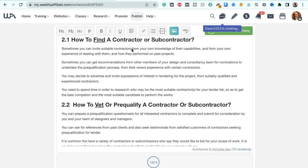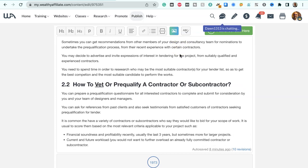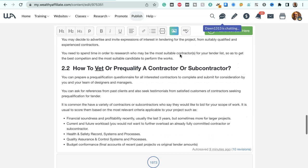How to find a contractor or subcontractor. Sometimes you can invite suitable contractors from your own knowledge of their capabilities and from your own experience of dealing with them and how they performed on past projects. Sometimes you can get recommendations from other members of your design and consultancy team for nominations to undertake the pre-qualification process from their recent experience with certain contractors.